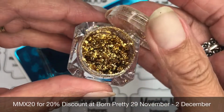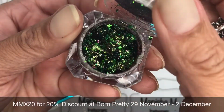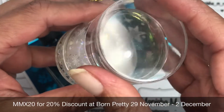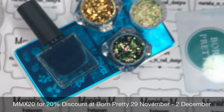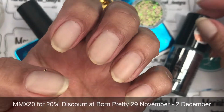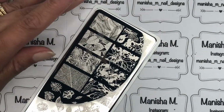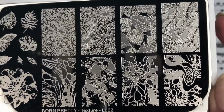I'm going to be stamping with some beautiful navy blue stamping polish, and I'm going to be using some flakies as well. These are from Born Pretty store. These are all things I just had in my stash, and also a Nicole Diary stamper. Nicole Diary you can also purchase from Born Pretty store, and the Qin An stamping polish, that navy blue one, was one that I bought probably about 3 or 4 years ago when I first got into nail stamping, and it was actually one that I got from Born Pretty store. I'm not sure if you can still get that brand from there, but I really like it, and you'll see later on when you see the stamping how nice it actually is.